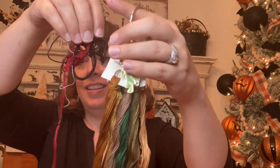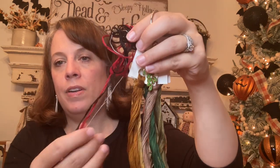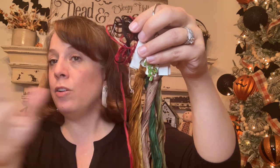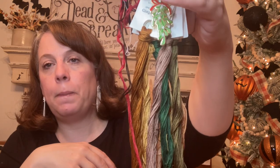When I tell you my threads are a mess, it's real. It's a struggle sometimes, but because I pulled them and the little tag tore, I had to write down the name so I didn't forget. But anyways, I am hoping I have enough thread because I have one more piece that kind of goes with that group. So I'm hoping I have enough thread to finish, but we'll see.